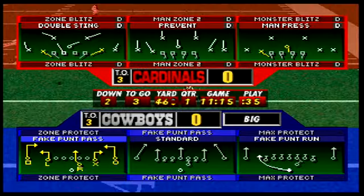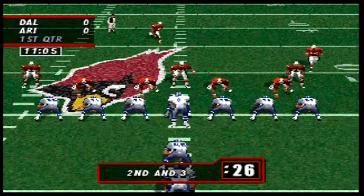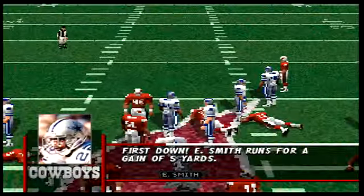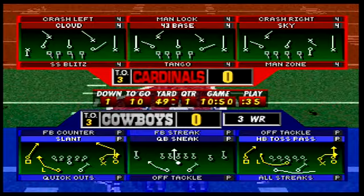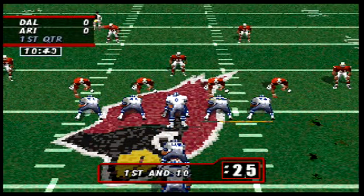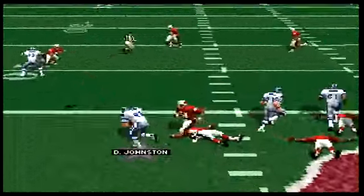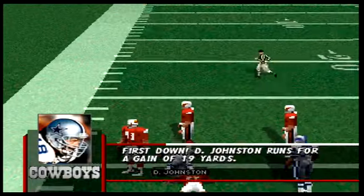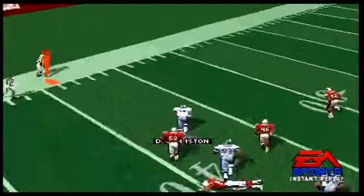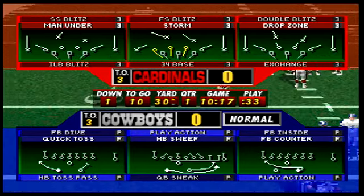Irvin with a 7-yard gain on the pass. Lisi with the tackle. So it's first and 10 at the 49. Johnston with a 19-yard run. So it's first and 10 from the 30.